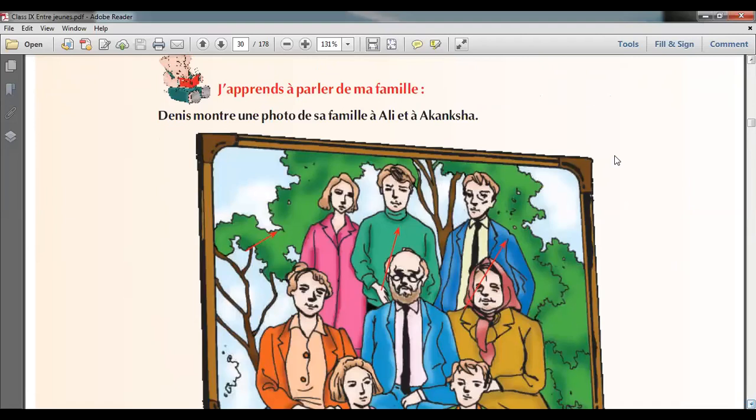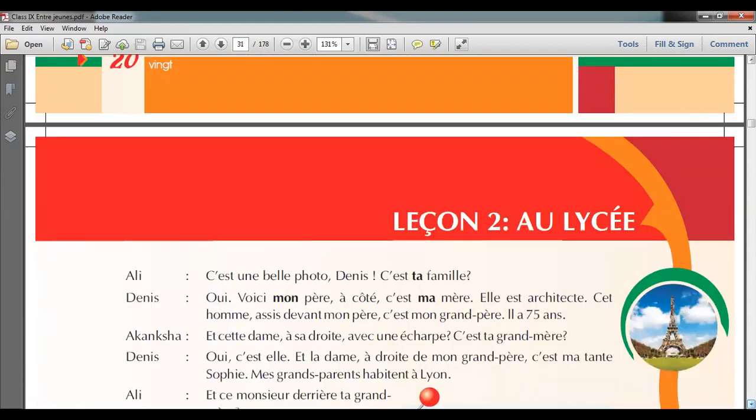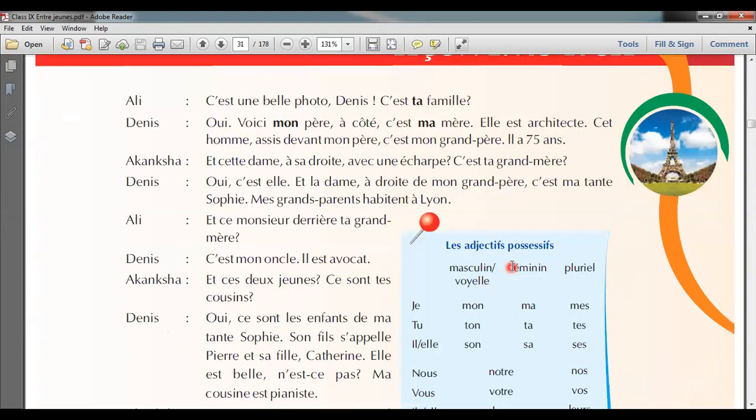Then here, family, it's been given. Denis montre, Denis showing une photo de sa famille. His family photo à Ali, to Ali, et à Akansha, and to Akansha. So here they are introducing you to the adjective possessive, which we have discussed briefly in the grammar part of this lesson. In that video, you can check.